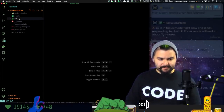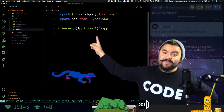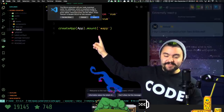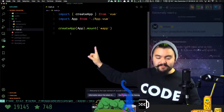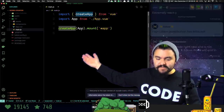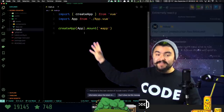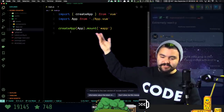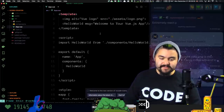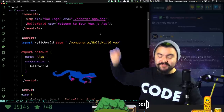and get to coding. If we take a look, one of the major changes is the way you create your Vue app. It used to be that you create an instance of a Vue app, but now you call this createApp function, which is a little bit different, and you pass in the component you want. So that's one breaking change. It's not a major change. You can just swap that code out. Let's take a look at our first component. This is the app component, which pulls in a Hello World component.